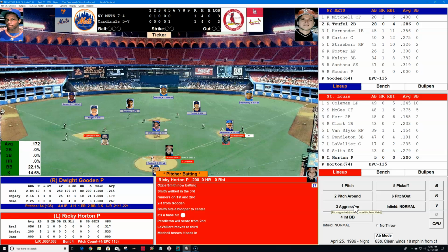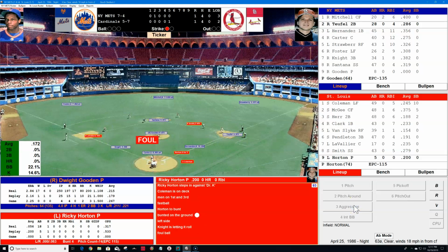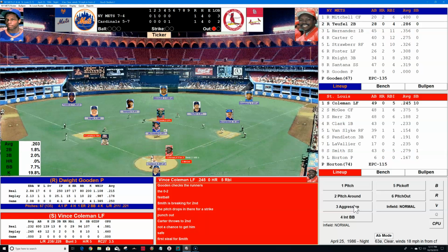Gooden gets the sign, knows he's got to get an out. Here's the pitch to Horton. Gooden pitches aggressively. He dribbles it. Foul ball. No balls, 2 strikes. Aggressive pitch. Throws to second. Safe. The pitch drops in there for a strike, but Carter threw to second. Not a chance to get him. That's the first steal for Smith, and I'm surprised Carter actually threw the ball. LaValliere, though, had no chance to score. But runners at second and third and 1 out now.